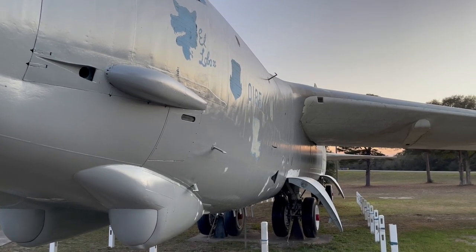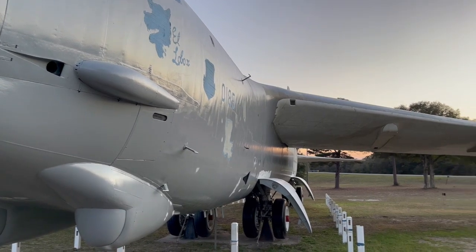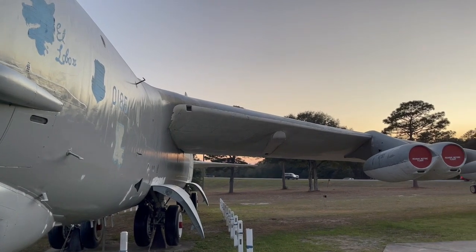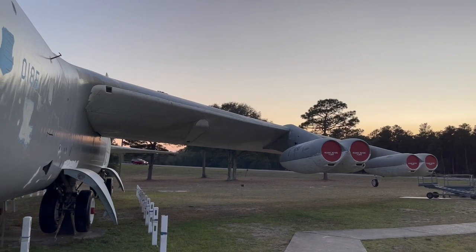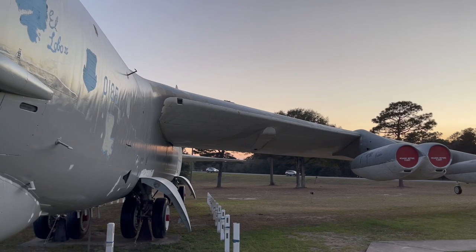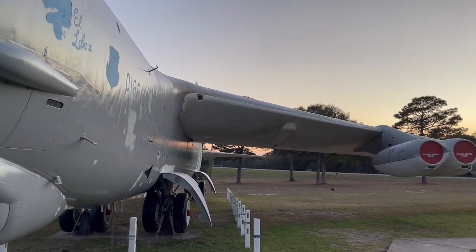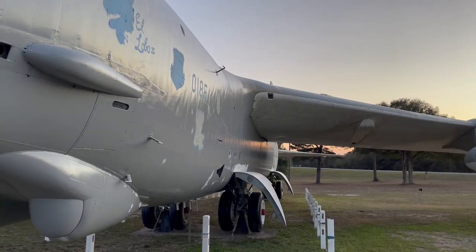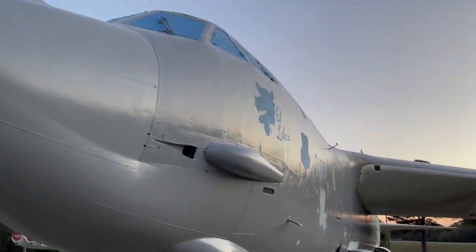Speed was 634 miles per hour max with a 526 miles per hour cruise speed. Range was 7,300 miles with tanks, but it also had the aerial refueling capability. Service ceiling of 47,000 feet. Had 4 .50 caliber M3 machine guns in the tail turret. Can carry up to 50,000 pounds payload of mixed ordnance: bombs, mines, missiles, and also nuclear weapons.